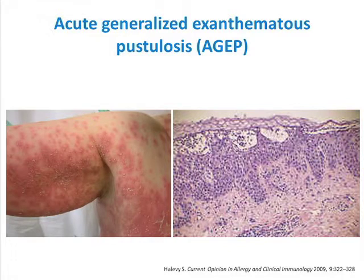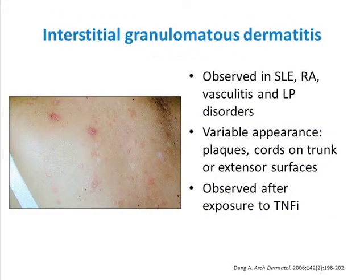And I want to now focus on the two that are most commonly seen that are not psoriasiform, and those include acute generalized exanthematous pustulosis, or AGEP, and interstitial granulomatous dermatitis. So here's an example of AGEP. And you can see widespread pustular lesions shown on the right.